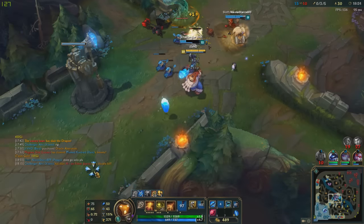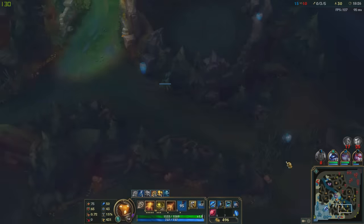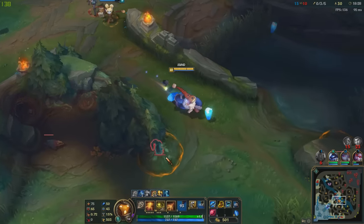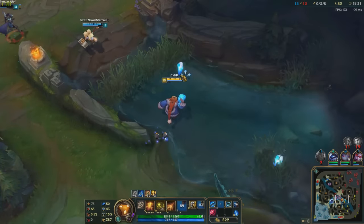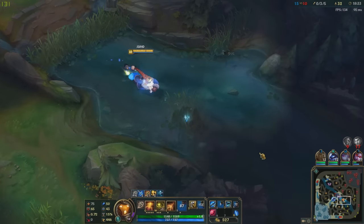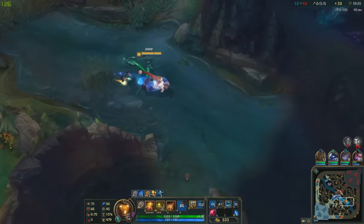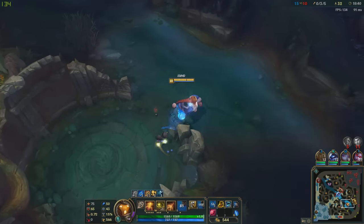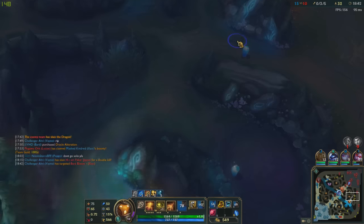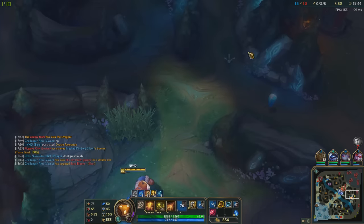Let's grab some more chimes. Oh man, there's chimes everywhere down at bottom. Let's go gather them. This is gonna be fun. It's like we're stacking as Nasus or something like that. Stacking Qs. Oh man, this is gonna be a risky one. But YOLO.